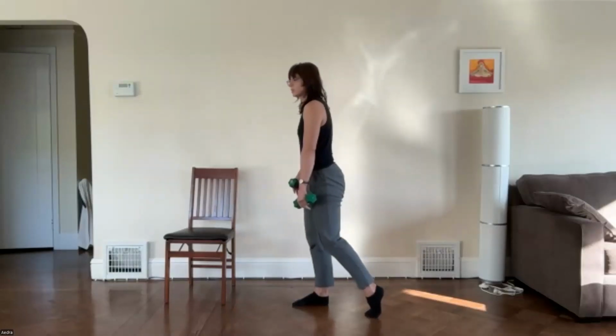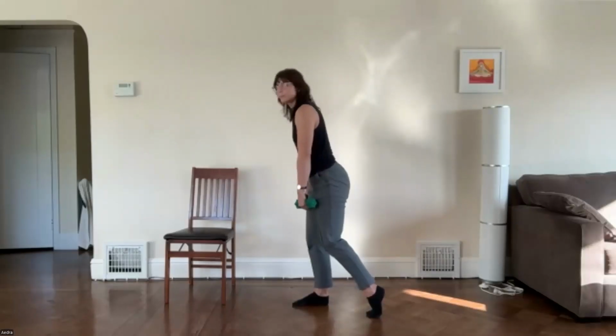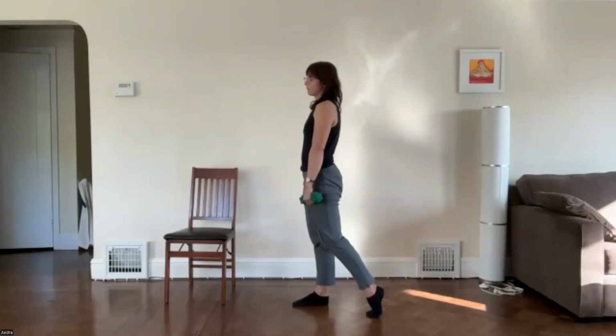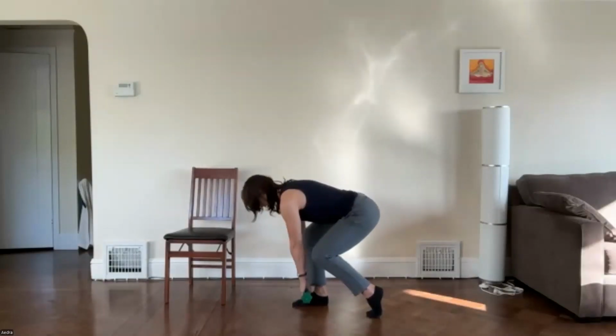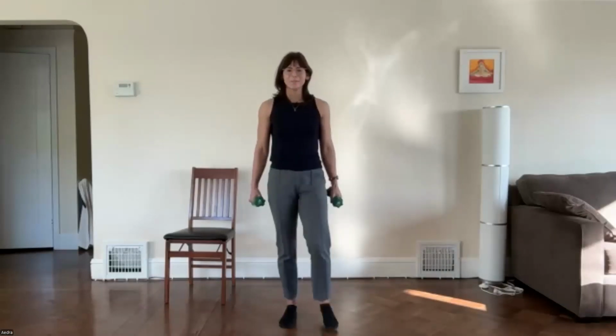You might find that when we just have one leg in front, even if it's harder strength-wise, it might be easier to get closer to your feet or to that front foot. All right, and then coming up. Woo! Back to those hammer curls, so those palms face in as we bend and straighten those arms.